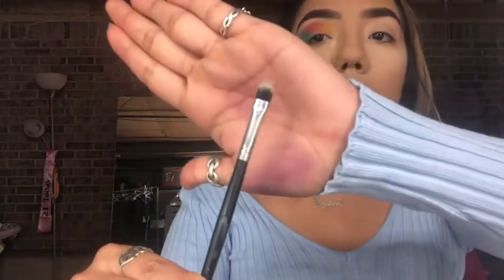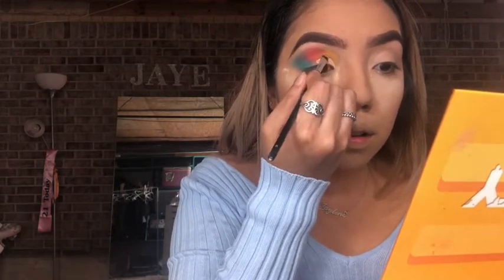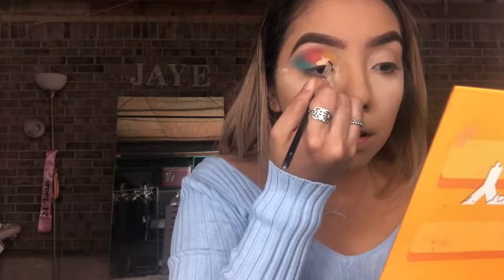I'm gonna take this brush, and I've had this brush for a while, so the writing's off. This is a BH Cosmetics brush, and it's just a dome shaped, super flat brush. And I'm gonna use this to cut my crease, because you guys wanted a half cut crease. We're using the Kylie, so that's what we've got so far.